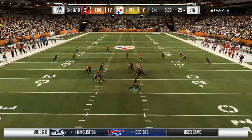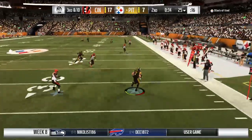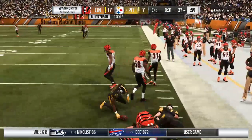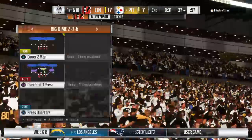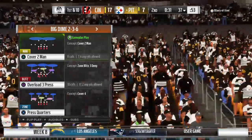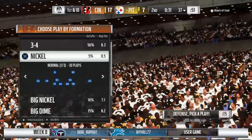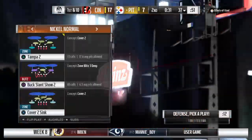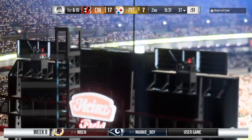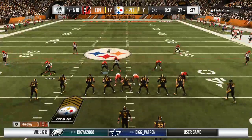From the shotgun, it's Roethlisberger. Flush to his right. He can run for it, and he will. And I think the ball's out. Line of scrimmage, the 37 on 1st and 10.